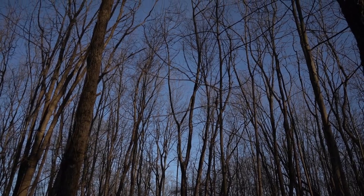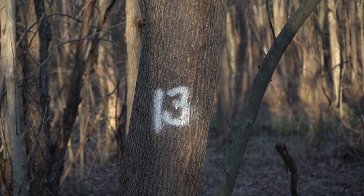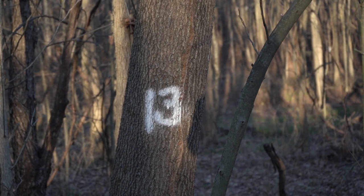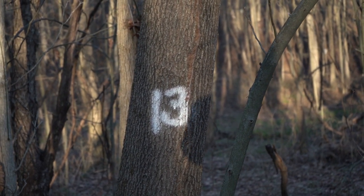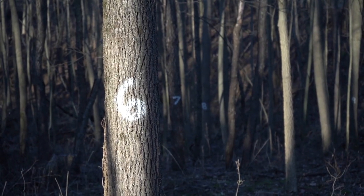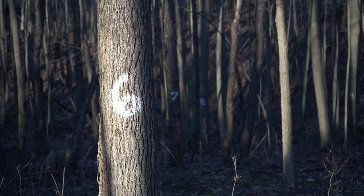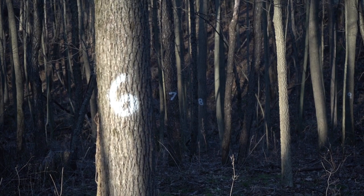But what Dad and I decided to do was we came in around March. We spray painted a bunch of these trees with numbers. This one in front of me is a black oak, old number 13. That one's probably like, I don't know, 13 inch diameter right now. We came in with a diameter tape, measured right where those numbers are, roughly 4.5 feet off the ground.